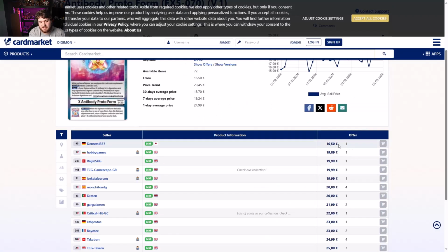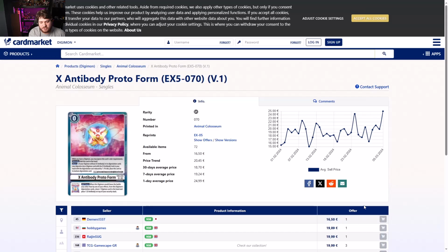Europe side, 16s to 20s to 22s. Yeah, this is a good card to flip if you have it and you have no consideration for X Antibody. Boom, make some quick $20 cash.